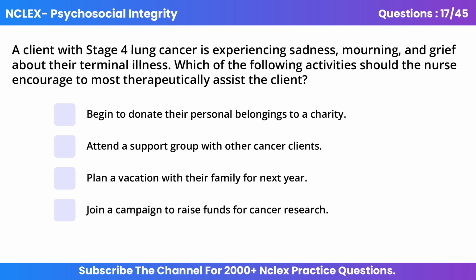Question 17. A client with stage 4 lung cancer is experiencing sadness, mourning, and grief about their terminal illness. Which of the following activities should the nurse encourage to most therapeutically assist the client? B. Attend a support group with other cancer clients.